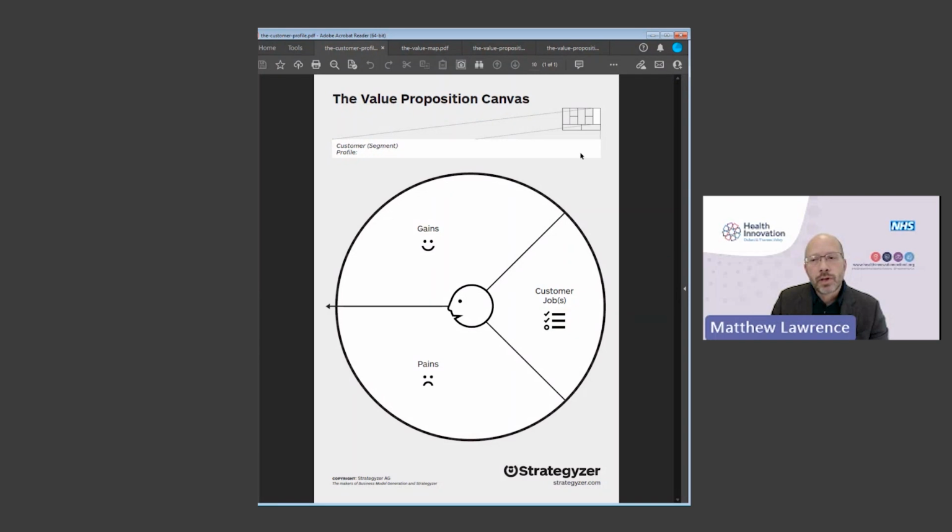So when we talk about the value proposition canvas, we were talking about a customer segment, and there's a guide to this. We can share the PDFs later. You can download them yourself. We were talking about customer jobs. So I was going to kind of talk through an example of this one.